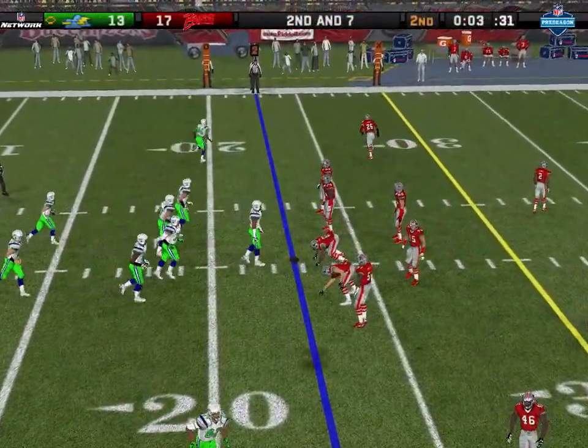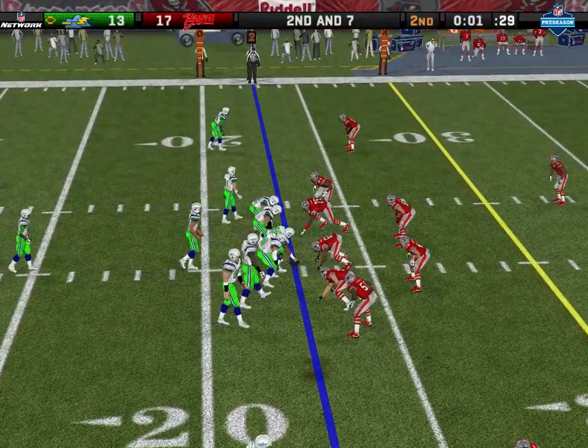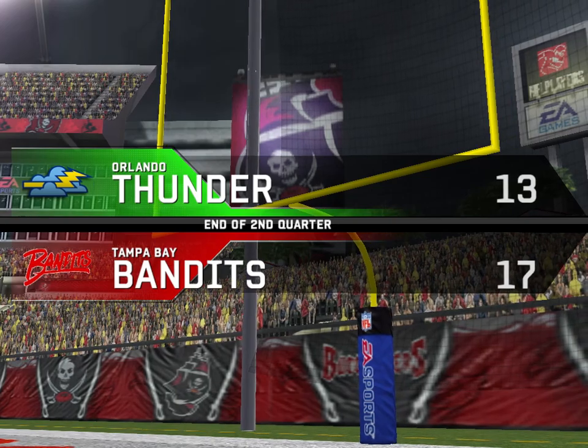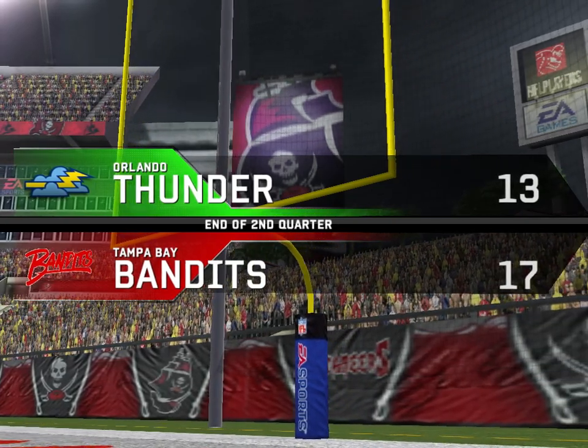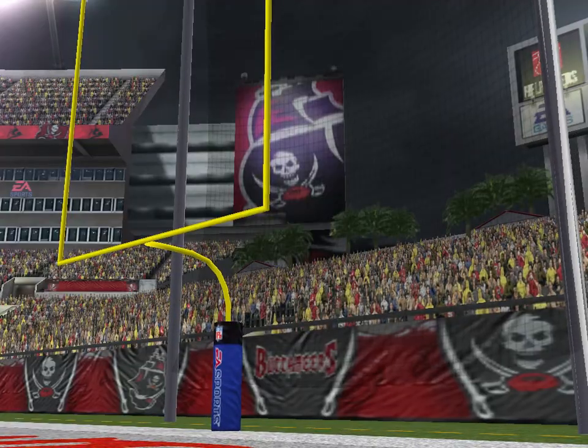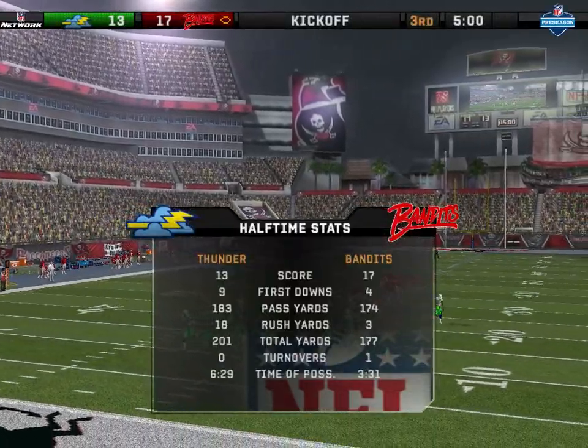It's the end of the second quarter with the score, the home team ahead of the Thunder 17-13. We're ready to begin the third quarter of play.